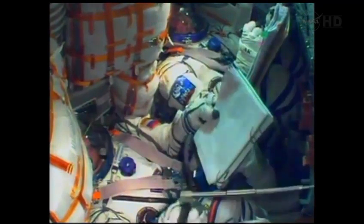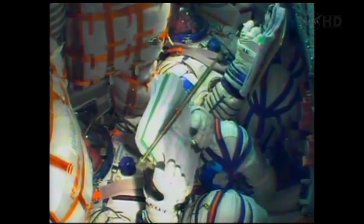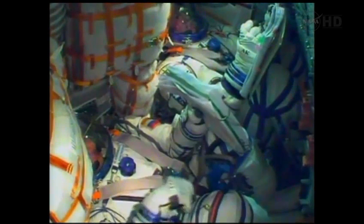Soyuz crew members continuing to talk with their colleagues in the Russian Mission Control Center in Korolev outside of Moscow as they work through their checklist, their post-launch and orbital insertion checklist.